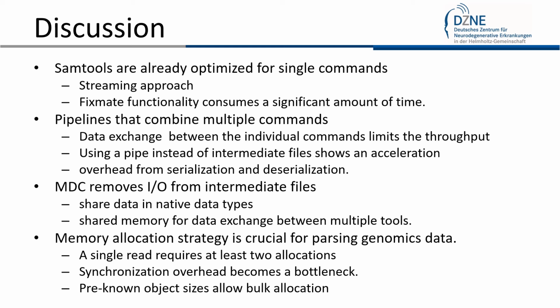Next, we have found that pipelines that combine multiple commands are limited by the data exchange between the individual commands. We have seen that the use of a pipe instead of intermediate files provides us with an acceleration. However, we still observe the overhead from serialization and deserialization. With MDC, we have removed the I/O for the intermediate files. This was possible because we share the data in its native data types, and we have shared memory for data exchange between multiple tools.